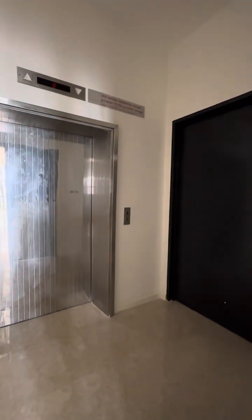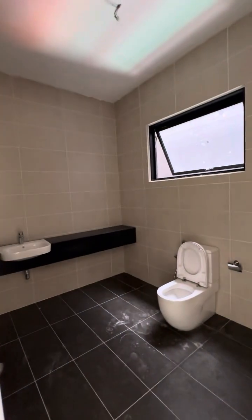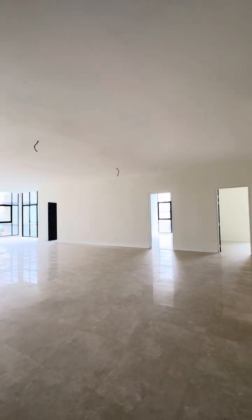This is the private lift lobby of the penthouse. 0938 in 18 match. When you enter, this is the powder room. It's a huge, huge open floor plate. Very big open floor plate.